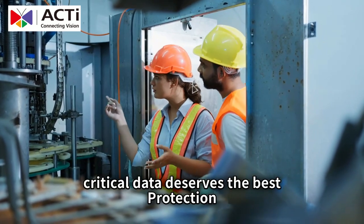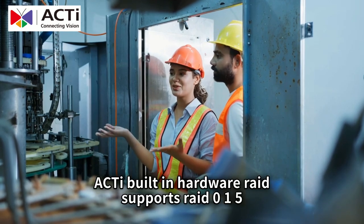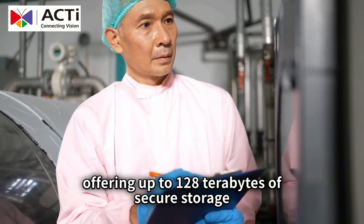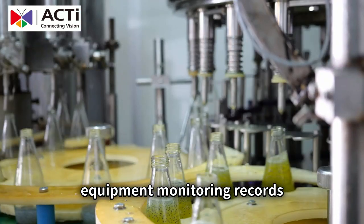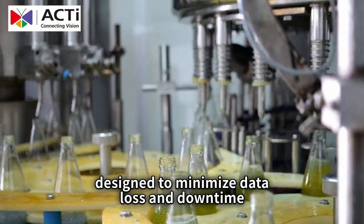Critical data deserves the best protection. ACTi's built-in hardware RAID supports RAID 0, 1, 5, 6, and 10, offering up to 128 terabytes of secure storage. Safeguard production footage, equipment monitoring records, and facility logs with a system designed to minimize data loss and downtime.